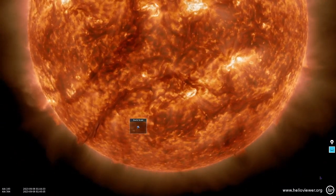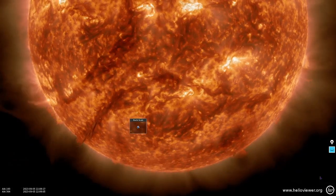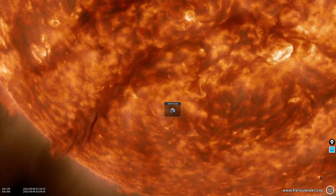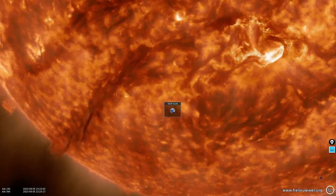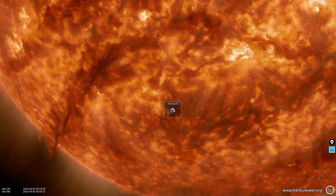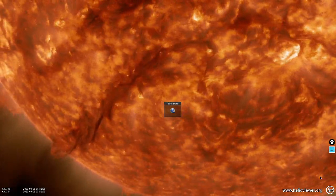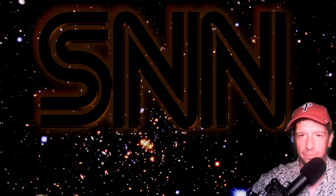Also, check out that filament just to the east of the Earth's scale there. We've got an extreme close-up of that just to show how huge it is. Check it out. That is one massive plasma filament indeed. So that's our last custom video of the day. And we're about to get the bonus features here.